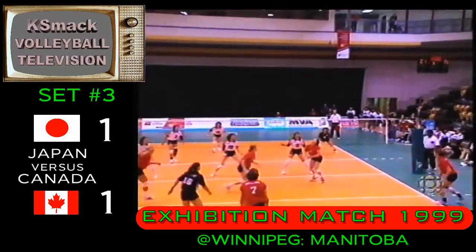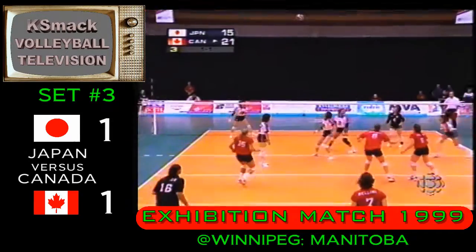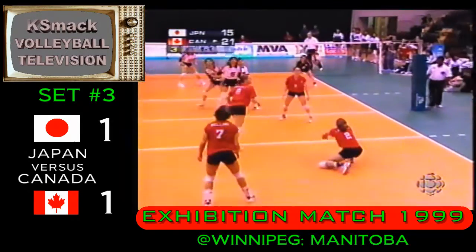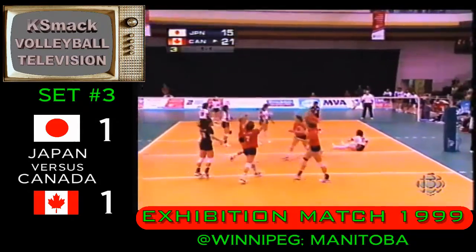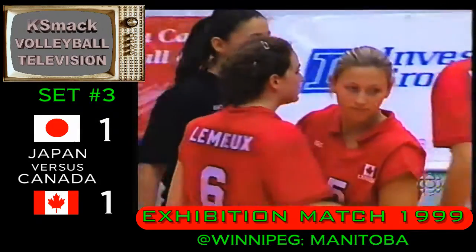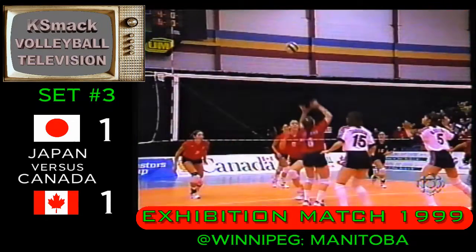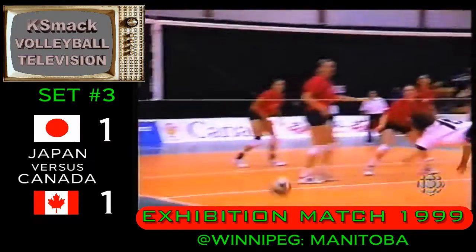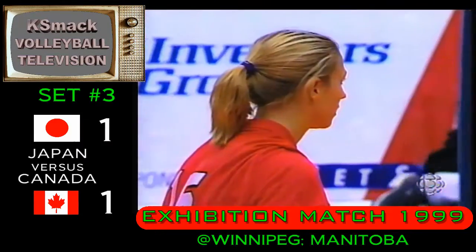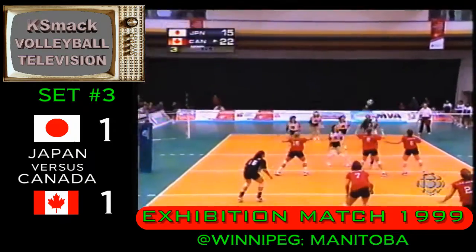Off the block. Free ball for Canada. Lemieux. Stacey Gordon gets good wood on that one. Well, it's very, very exciting to be able to make a play like that as a high school player, to just be swinging freely, making contact off the block, and having your team come over and encourage you. 22 serving 15.